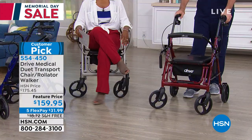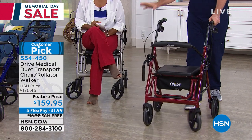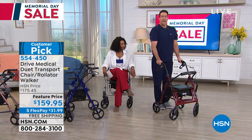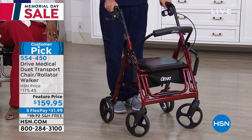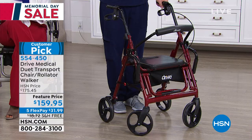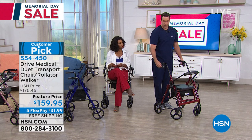So what do we mean by Duet? As Tamara takes a very comfortable seat, because this is one of the most comfortable seats in your house once you get this home. So these are gonna lock. I have ergonomic handrails, and at 6'3", I can stand up nice and tall. This is adjustable 8 ways. So whether you're 6'3" or you're a lot shorter than 6'3", this is gonna work for you. It's not a one size fits all.